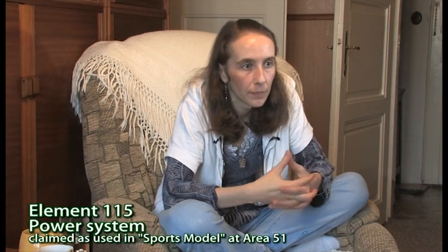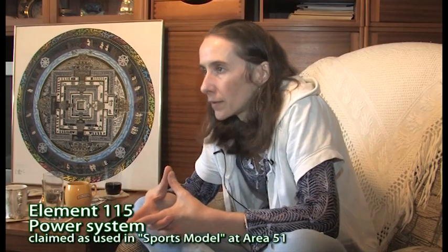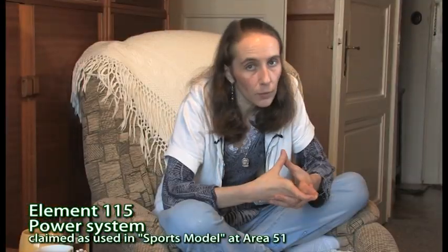So the craft had this kind of battery. Have you heard of a thing called element 115? Yeah, it's a heavy element. Is it anything like that? Basic principle? No, I don't think so.